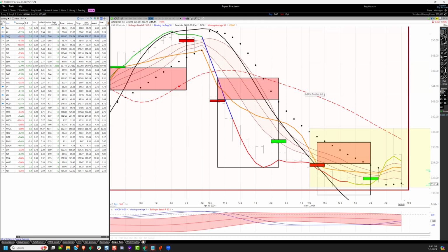Caterpillar, this was a continuing grind south. So here was the trade yesterday. It continued to slide. Today it gapped down and continued to sell off, so standard risk, and it just kind of muddled through. When it came back to the skin of the dragon, we took 0.5 and got to cash before the Fed.